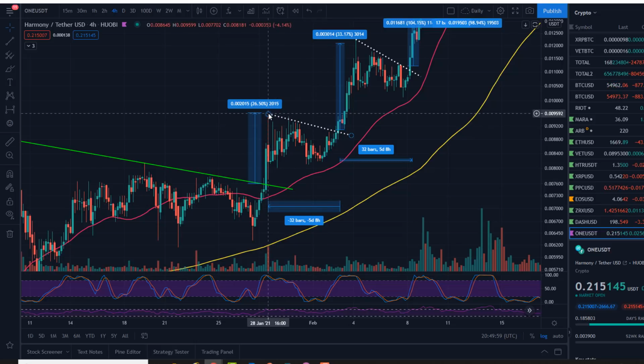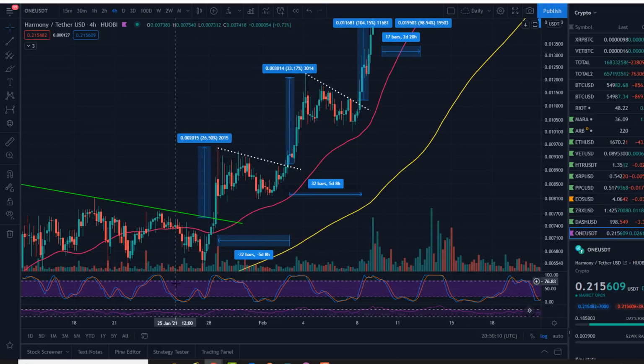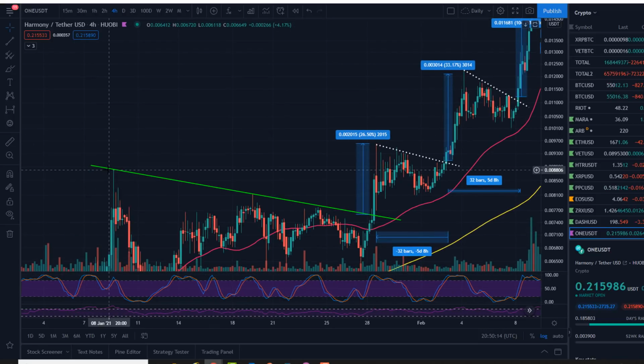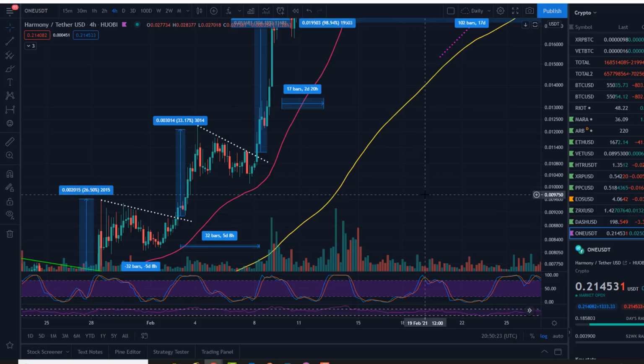There was an accumulation here. So even if you FOMO'd in at a cent or just under a cent, you only had to wait 5 days before it broke out again and gave you another 33% move. So once again, if you FOMO'd in on the 0.08 cents here, you're now up over 50%, right? So very short accumulations before the pumps, right?